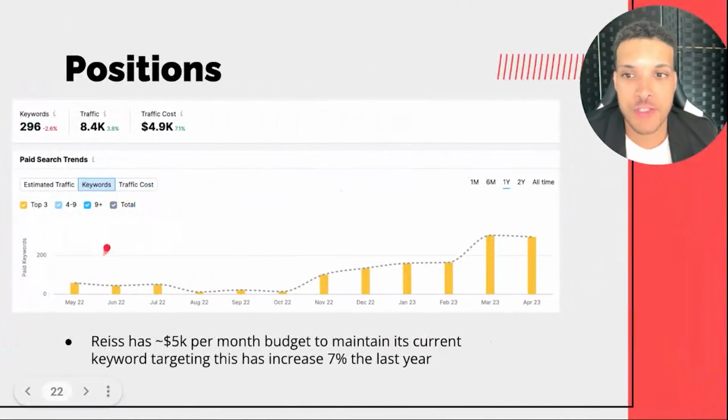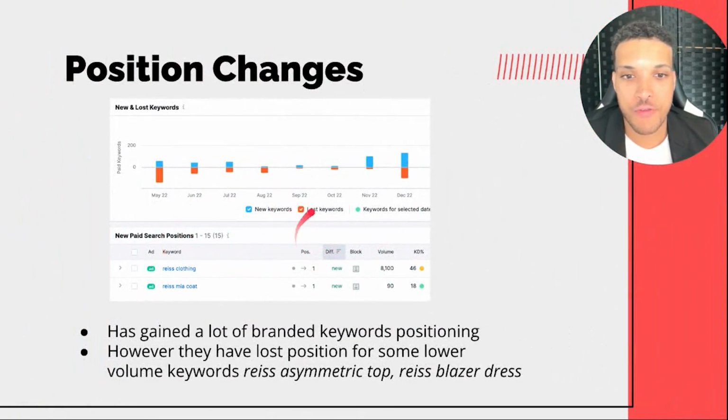Okay, now into advertising research. So overall, Reiss has about a 5K per month budget. And this has increased about 7% compared to last year, as they're just targeting their branded keywords. And they might have removed some non-brand and lost some branded keywords as well due to competition and retailers. Essentially, you can see the rise here. Then you can see the different position changes.